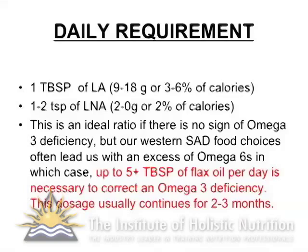So our daily requirement, this comes from one of our textbooks, Elson Haas. This is one of the textbooks for nutrition and health, the fundamentals. It's a big puppy. It was written about 10 years ago, and it's been updated a couple of times. He's a brilliant man, and as an MD, he goes way out on a limb for us.